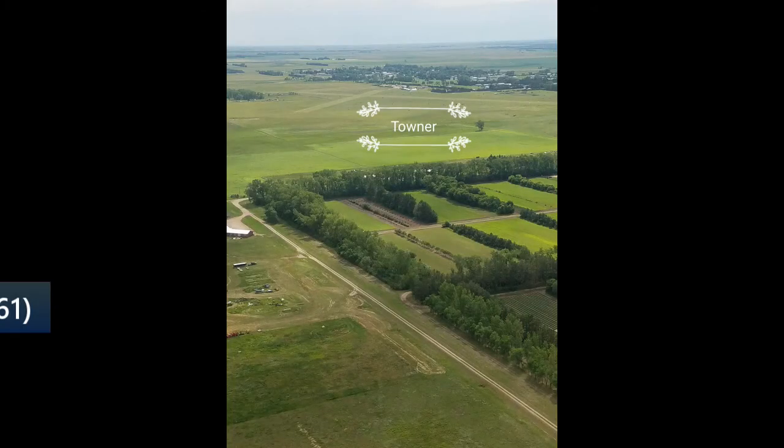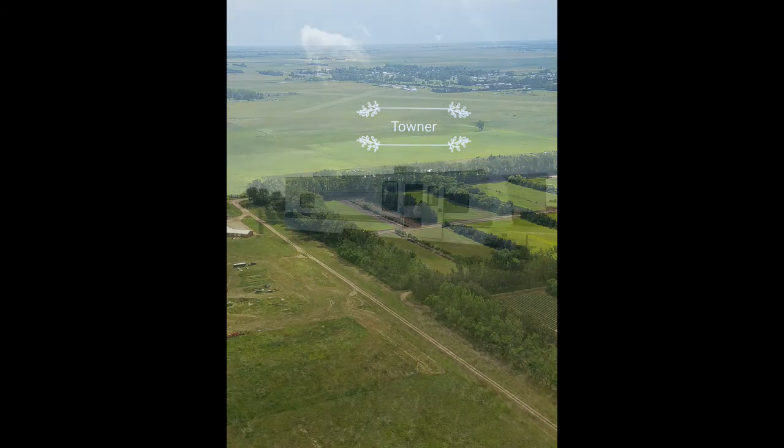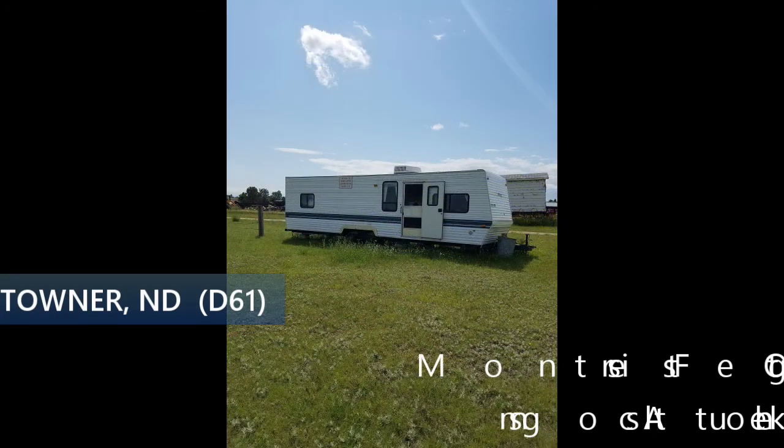The next airport, also in North Dakota, was Towner. Runway 21 terminates at the salvage yard, which we realized when we departed from that same runway. This was a quick stop to check weather in this very interesting FBO.